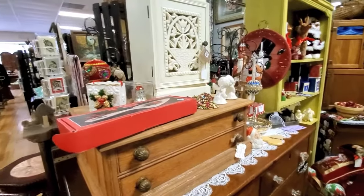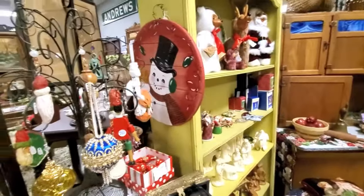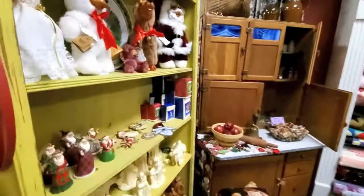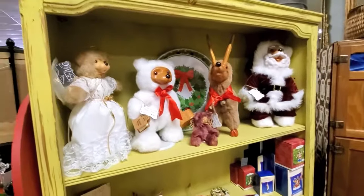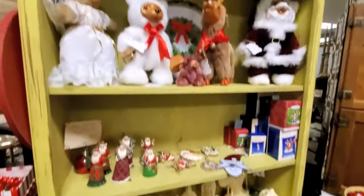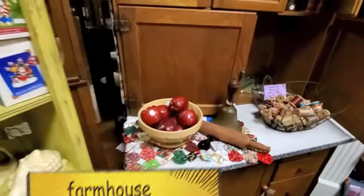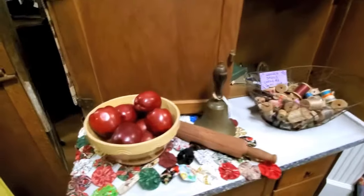Home decor, home furnishing might be. Vintage furniture. Vintage is already a keyword. Here we have more collectibles. There's almost a stuffed animal, but there's not enough stuffed animals here for a keyword. Some quilts. There's more home decor.